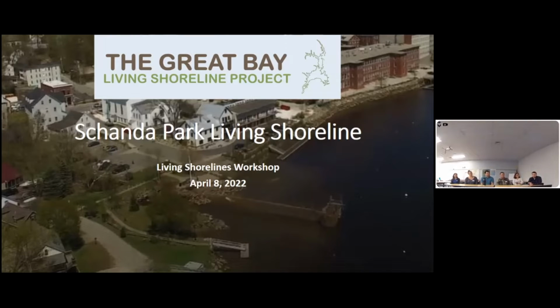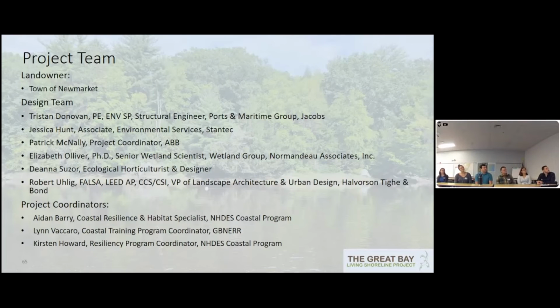This is the Schanda Park Living Shoreline Project. It's located right in downtown Newmarket. It's a very urban site, as you can see from this aerial shot. Next slide. Just a quick overview of our project team.